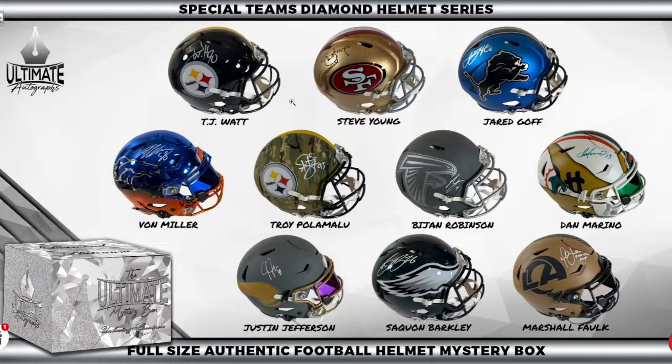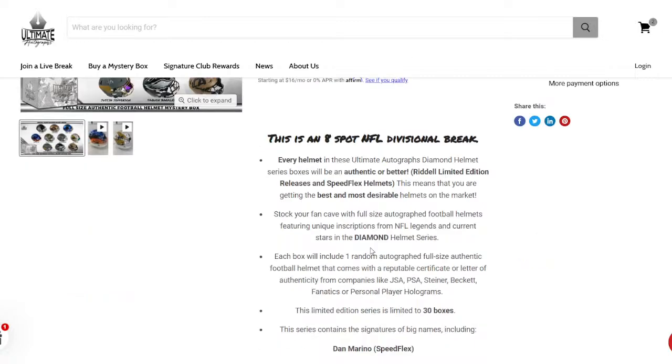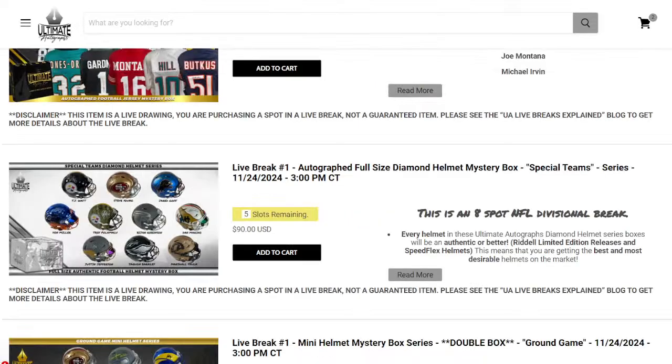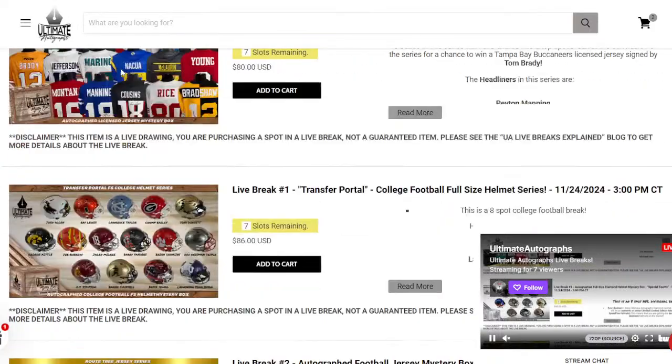Those are the 3 guys neck and neck to each other. Ja'Marr Chase already has 1,000 yards on the season receiving. Saquon Barkley, Derrick Henry, studs. Saquon Barkley in that Diamond series. Secondary headliners in the Diamonds: Hines Ward, Sterling Sharpe, and Eddie George. Sterling Sharpe should be a Hall of Famer. You guys know that. So 5 to go on those Diamonds.